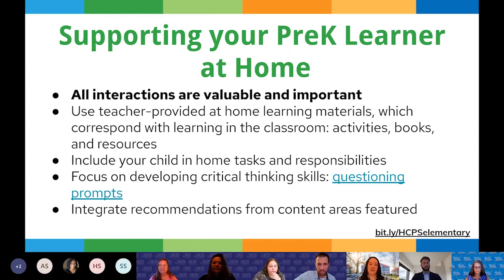In addition to these items, make intentional efforts to include your child in home tasks and responsibilities, as I mentioned earlier. So much learning can take place when you grocery shop, sort laundry, run errands, and cook food with your child. Your student will also develop a sense of autonomy and independence while also practicing practical and academic skills.